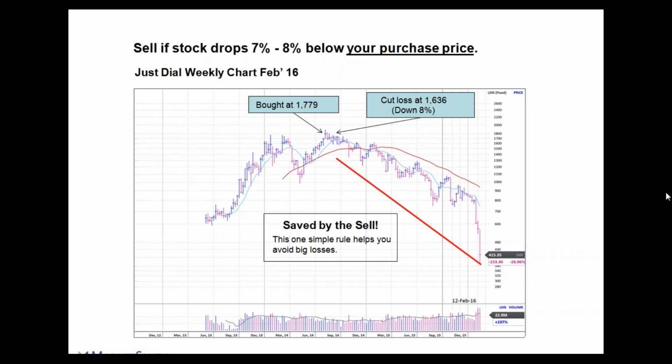Now you cannot let all your profits go into losses and then sell that position. That means you just wasted your time in that stock altogether. So you need to have a look at that chart carefully and decide at what level you are going to take all your profits.